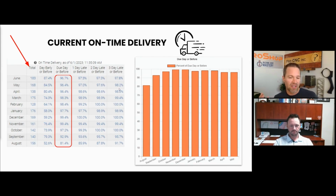Which means you're even. If something happened, a vendor dropped the ball or whatever, it's not a catastrophic event. We can tell from these numbers that it's just a little slip, which is impressive. So good job on that.